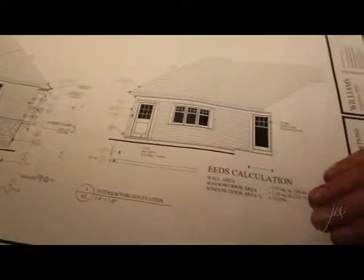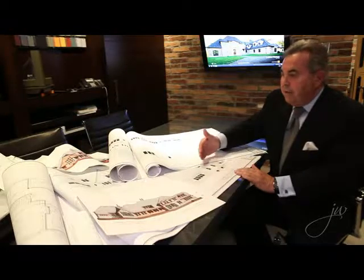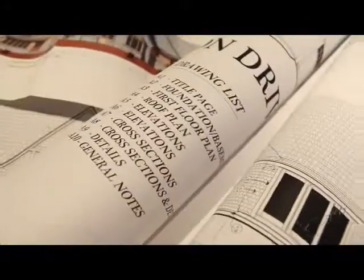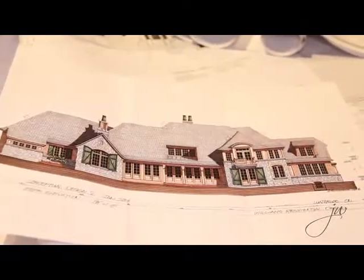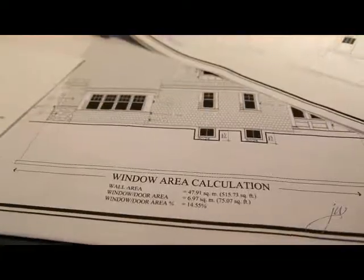Then eventually we get to what we call a final design, and the final design is usually a process where we've taken information from the client, and they've given us a critique on our last design, and then we work back and massage the design two or three times. I've had clients that have had to do it eight times. We don't quit till it's perfect.